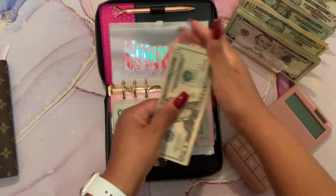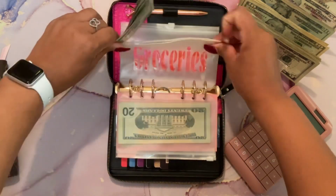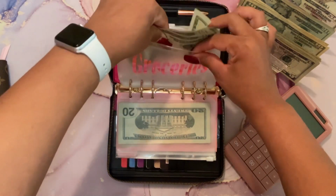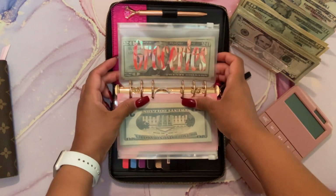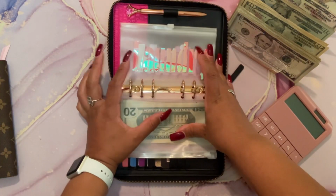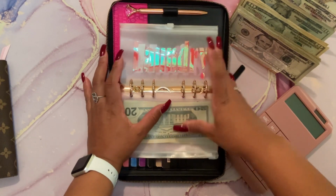I really wish I would have more money left over from groceries after shopping. I feel like I'm always spending on my grocery money, but I just feel like groceries in general has gone up in prices. So I know that has a lot to do with it.